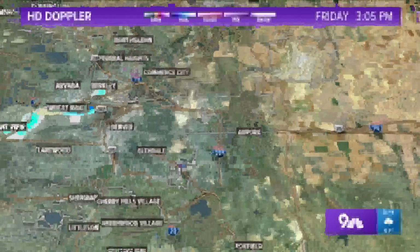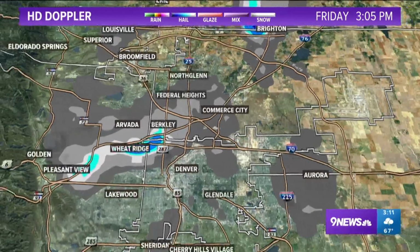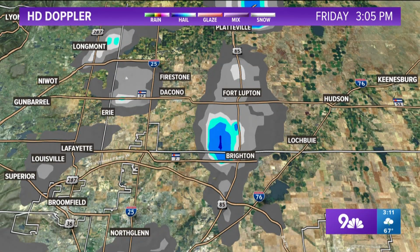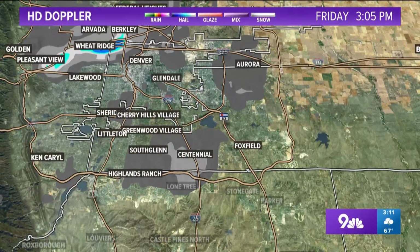Plus, one of my favorite features is the fact that we can see the hail. The hail cores within these storms putting down some pretty impressive numbers. This is actually just within the past hour alone. Of course, the worst of the hail within that cell around Wheat Ridge and Arvada that we showed you just to the north of Brighton, they were looking at quarter-size hail. That's just indicative of those blue colors. And then further to the south into Centennial, it looks like pea-size within the gray colors, but it has been quite the show out there.